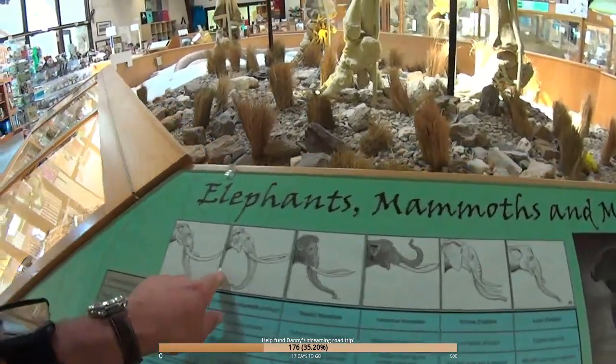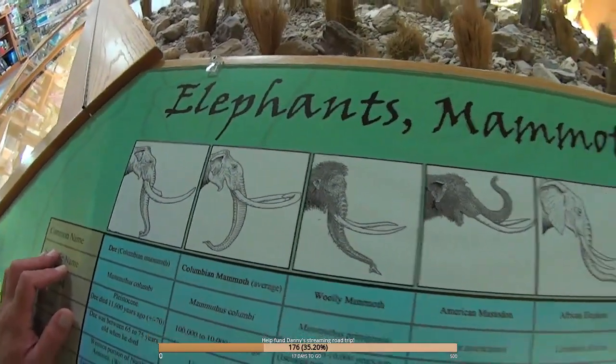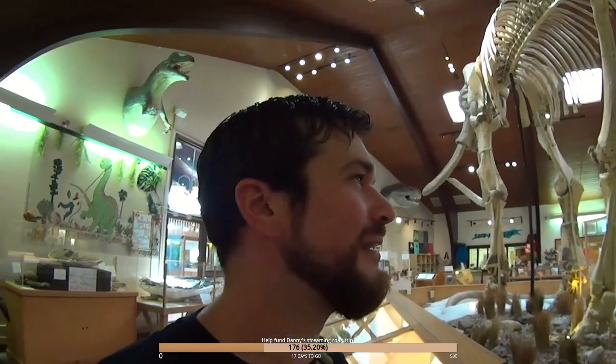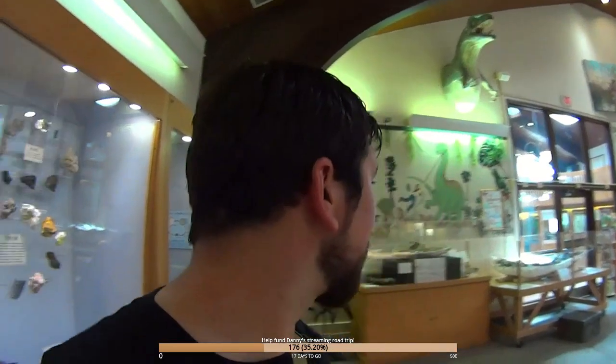Pretty cool. And this looks like artwork from Russell Hawley, who, apart from being the education director here at the museum, also is a paleo artist. In fact, you've probably seen some of his work before. I'll show you. Let's see. Here it is right here. I've seen this diagram a million times. And I was talking with him about this when I was here a few weeks ago.